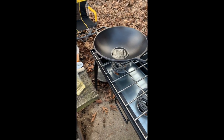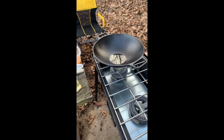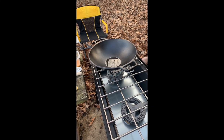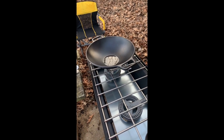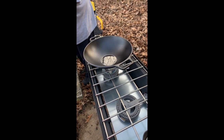Turn that on a little bit. Then we got fire. Pull that down a little bit to about a medium. A little under medium. You're going to want that to heat up, and then we start the chicken.